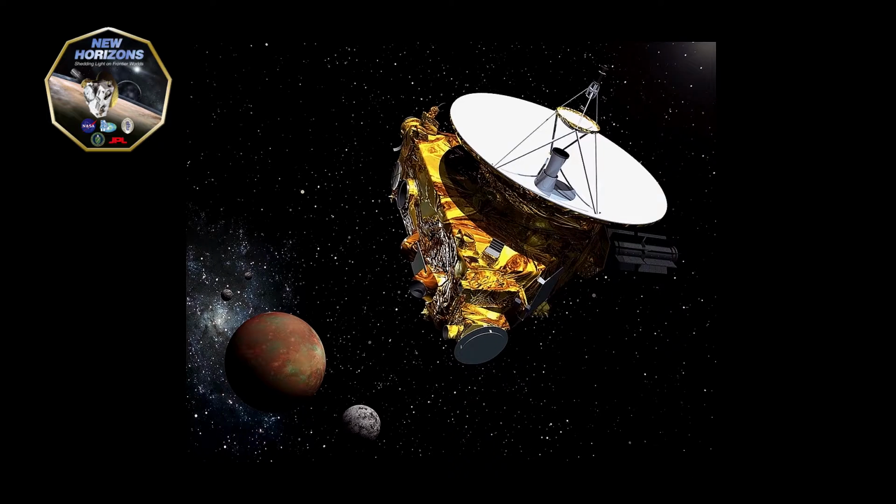This is a truly historic occasion, and what we're about to see in the first close-up images of Pluto may surprise all of us. Travelling at a speed of 14 kilometers a second, New Horizons is intended to pass within 12,000 kilometers of Pluto on the 14th of July.